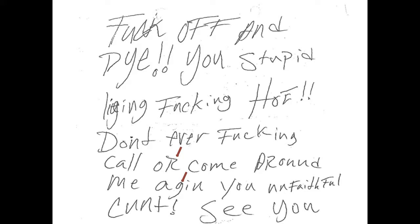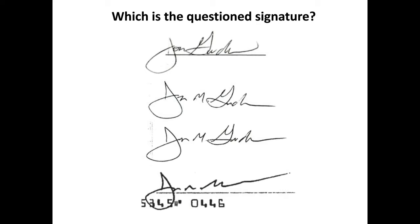Let's see, we have another one here. This one is a $12 million case in which the client's tax attorney produced a letter stating that, as I recall, it forgave him the loan, the $12 million. The client denied signing the letter.